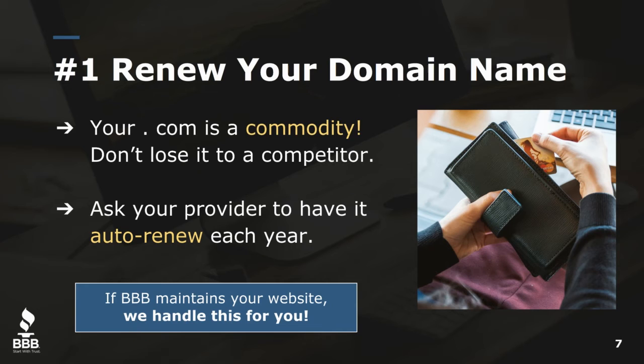If the Better Business Bureau maintains your existing website, we already also maintain your domain name. So long story short, we handle this for you. So there's no other extra steps needed, no other work that you need to take care of. The Better Business Bureau will maintain that website domain name for our accredited businesses, and you can focus on getting new business and getting new customers. So let us take care of that step for you.